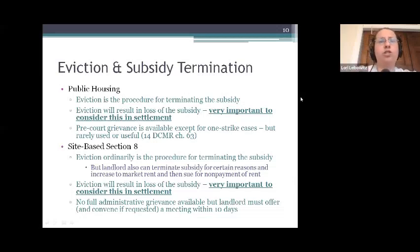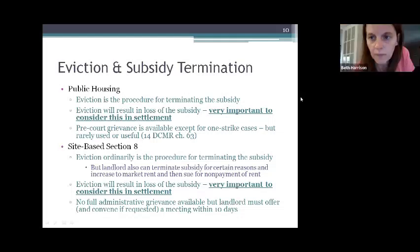There was a question in the chat: normally, how are landlords coming to know of the criminal action against tenants' household members? I believe, and perhaps if there's another housing attorney on the line, correct me, DCHA actually gets reports from MPD about it. Sometimes an arrest happens on the property and that's how they know about it.